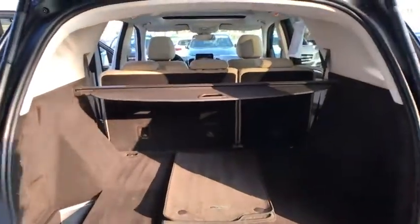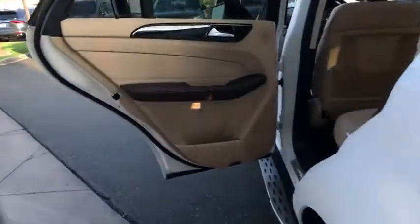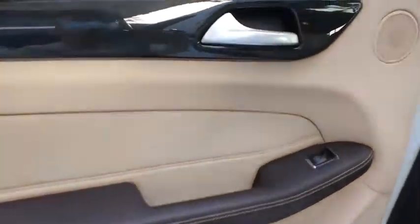power windows. Take this vehicle for a spin and see why so many shoppers are now proud owners.